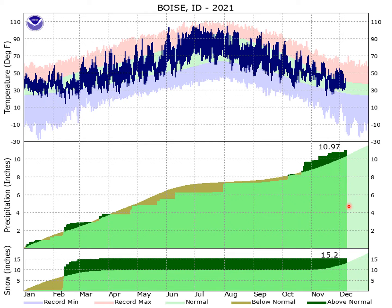And finally, last stop here at the Boise Airport. You can see our precipitation. We tracked pretty close to normal for the year, and get into our fall precipitation here in October. We actually boosted above normal.